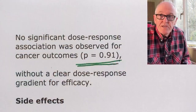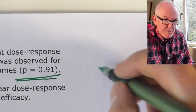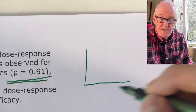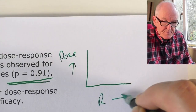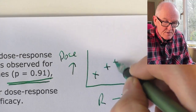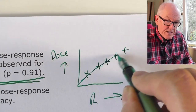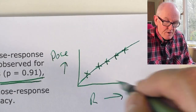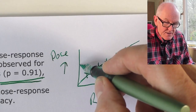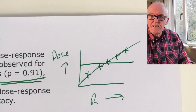It's a direct quote from the study, very interesting. No significant dose response. So normally with a dose response, it's like if you give a higher dose, you get more response. So the higher the dose, the greater the response. So, for example, if someone's drinking alcohol, the higher the dose of alcohol, the more they get drunk. That would be normal, but this isn't showing that. So the response was pretty well the same in this study, regardless of the dose, which is very interesting indeed, and should help to guide future studies.